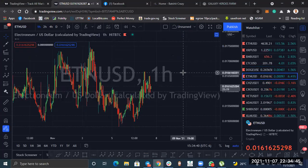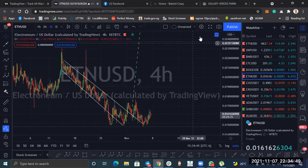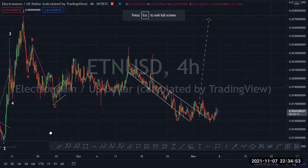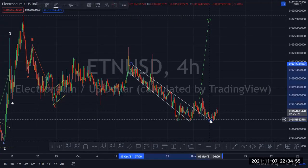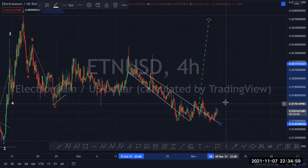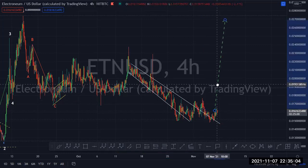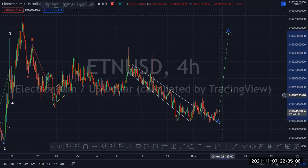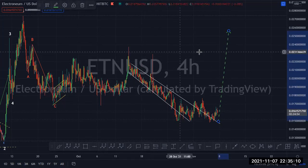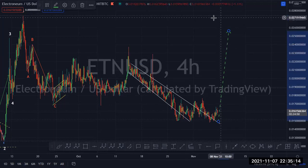ETN is also performing badly. But if you take a look here now, you will see a broken channel. This descending channel has been broken from here. So what do we expect? A sharp move. So the next strong move on ETN, we will see at least we go to this level, 0.2, then we look for a new high.